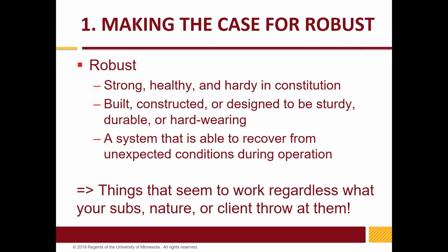This idea of robust is a word I enjoy using a lot. I think it conjures up a lot of things about what might be wrong out there, because sometimes we end up with systems that are not robust. We'll come to that in a second. But the idea is having materials and systems that are strong, hardy, able to withstand unexpected conditions, sturdy, durable, hard wearing. In a sense, things that take a licking and keep on ticking, so to speak, using an old Timex commercial.